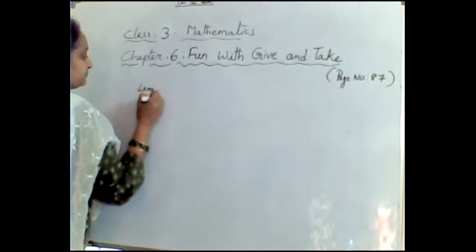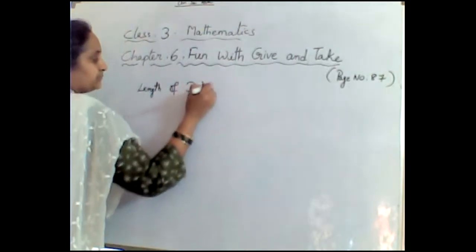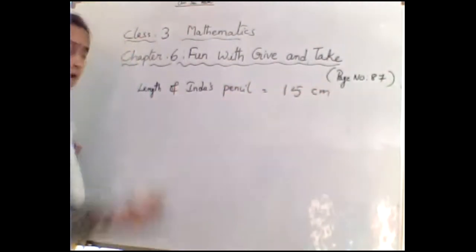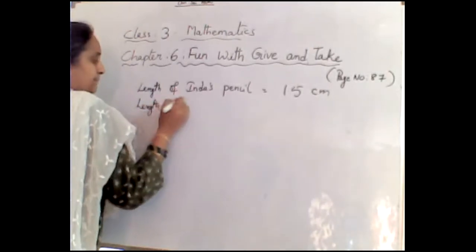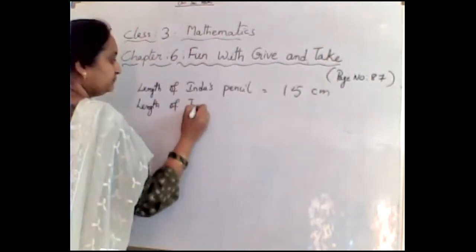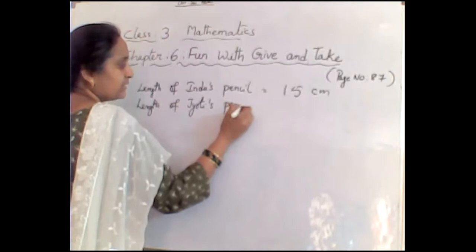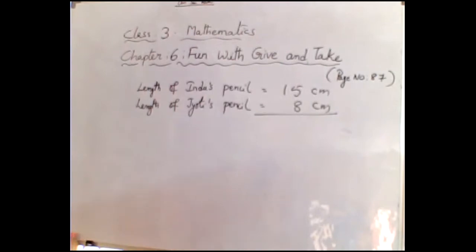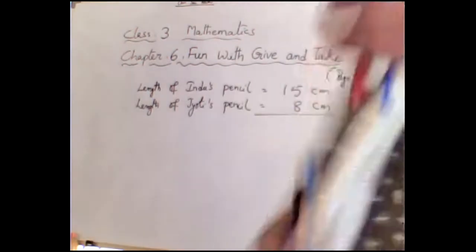Okay, let me check. Indu's pencil, 15 centimeters, okay? Now, length of Jyoti's pencil, I'll write it. Write in your notebook, in classwork only. 8 centimeters, okay? See here, ma'am.